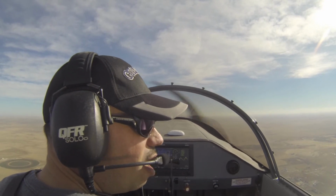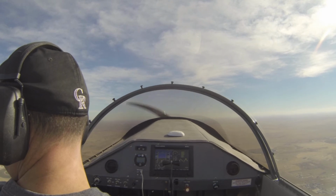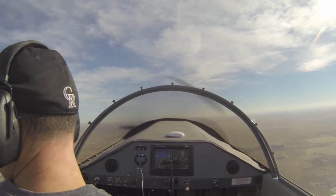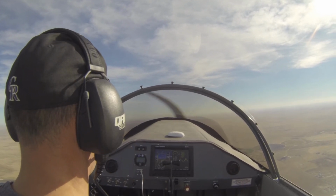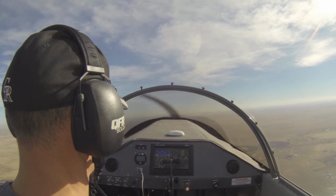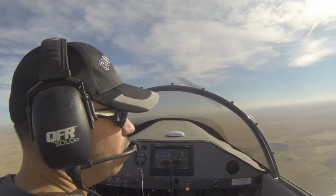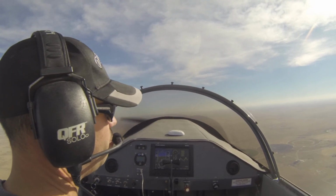As I look at the flaps, the right-hand flap is even with the aileron, and the left-hand flap is drooped down maybe a quarter of an inch. Gonna have to check my rigging. Don't really feel a whole lot, but maybe that's why I need a little bit of right rudder. I could be getting a little bit of drag on that left wing.